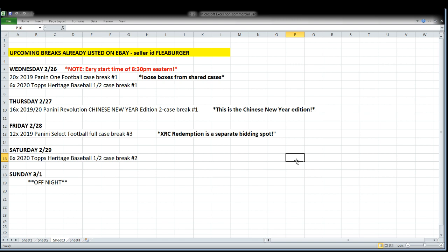On Thursday, it is a 2-case break of Revolution Chinese New Year edition. That is a different configuration than the traditional Revolution, but it does have autographs this year, which I think in past years maybe it has not, if I remember right. Friday night, we're going to do a 12-box case of Select Football. Saturday night, we'll do a half case of Heritage Baseball again. Sunday night will be an off night.